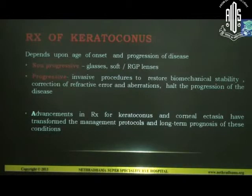I think the speaker will be speaking on contact lenses for keratoconus.